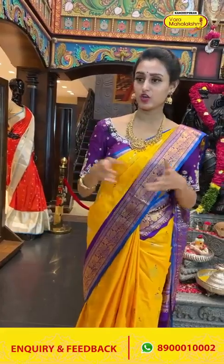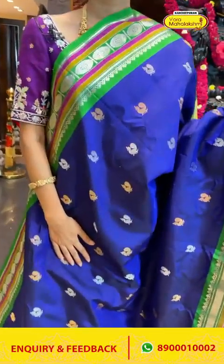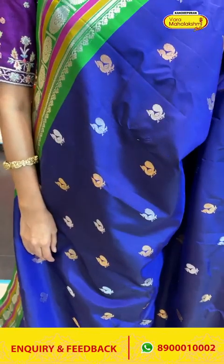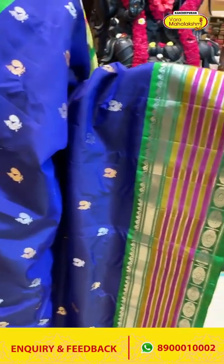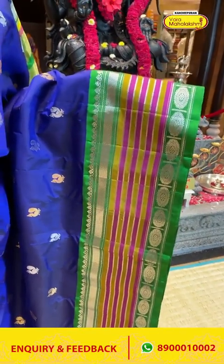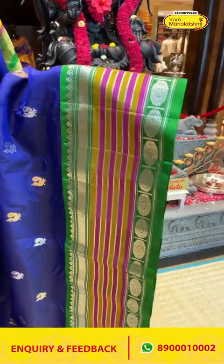So now taking a look at the next saree and let's see how it is. Here comes another beautiful one, which is in the color navy blue and green. So coming to the body, it's peacock booties and zari. And the border is cross lines and florals in boxes. And here comes the pallu, which is a beautiful kaddi. And let me show you all the blouse. It's a very lovely contrast.